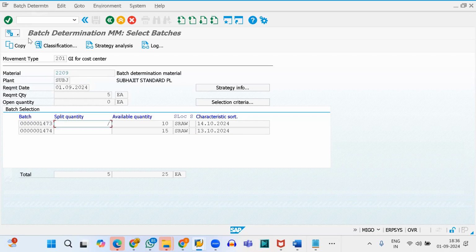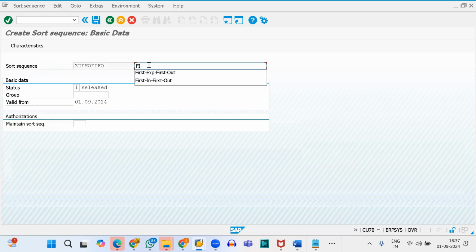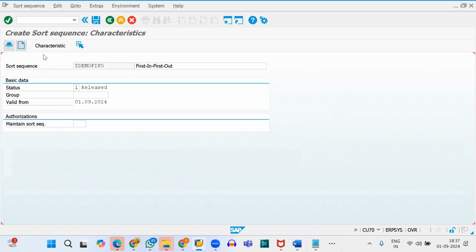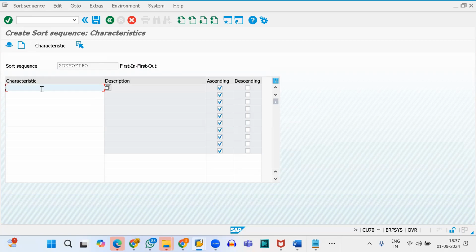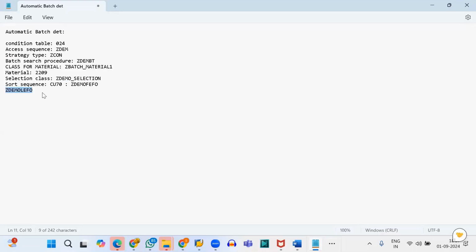And if now we want to maintain the FIFO and LIFO transactions, then we can easily create another sort sequence, like Z demo FIFO. Inside this, I will use the name first in first out. Just click on the characteristic, and inside these characteristics I will use LWEDT, because this is the date of last goods received. I am using ascending, so the system will behave like first in first out. So we have created this sort sequence for FIFO.